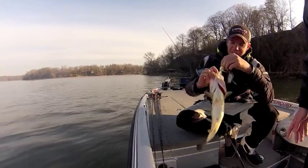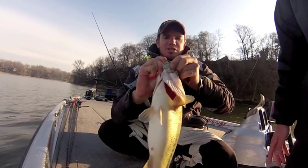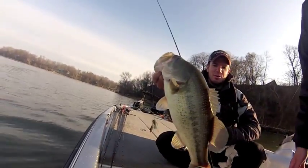Trailer hook's not even in them. If you zoom in close there, you can just see it was barely skin hooked. War Eagle just came out with this not too long ago, and boy, I love them. So check them out. Big old 4-pound largemouth.